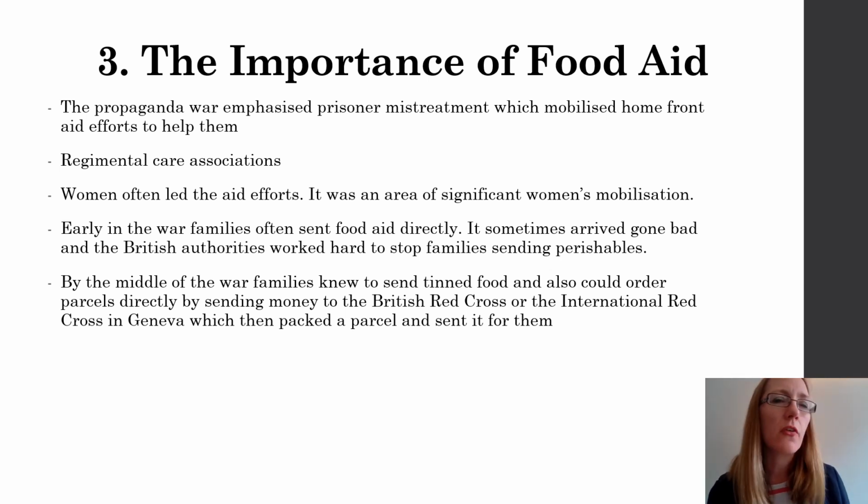And that was obviously hugely personal for a prisoner to get a cake baked by his mother at home sent out to him. Early in the war, families did predominantly send food aid directly as food parcels. But one of the problems with this was sometimes it took a long period of time, sometimes weeks, to get to camps. If you imagine Eastern Germany, which is now modern day Poland, that's a very long railway journey for a parcel. And sometimes the food arrived gone bad.